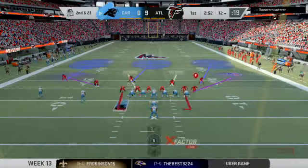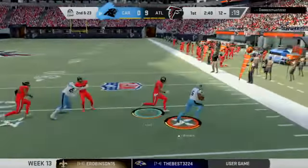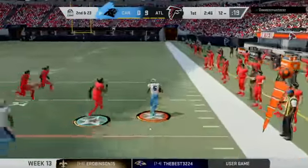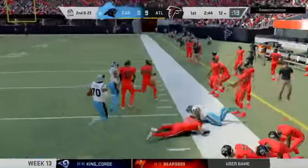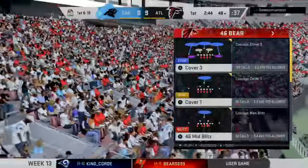Check 52. Shoot. Now they try the right side here. And some room to work. A big play on the ground there. It goes for 36 yards.